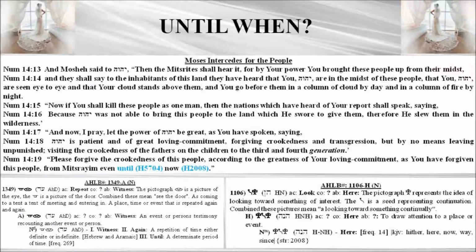Moshe intercedes for the people. And Moshe said to Yahweh, "When the Mitzrites shall hear it, for by your power you brought these people up from their midst, they shall say to the inhabitants of this land, they have heard that you, Yahweh, are in the midst of these people, and you, Yahweh, are seen eye to eye, and that your cloud stands above them, and you go before them in the column of cloud by day, and the column of fire by night. Now if you shall kill these people as one man, then the nations which have heard of your report shall speak, saying, 'Because Yahweh was not able"—of course he's able—"to bring these people to the land which he swore to give them, therefore he slew them in the wilderness.'"